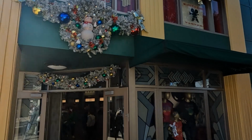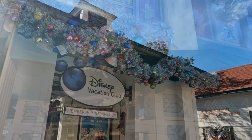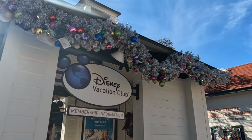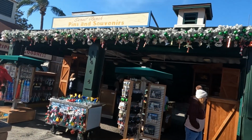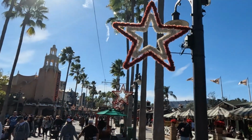I feel like at Hollywood Studios, just about every nook and cranny has some cool decorations, many of which have something a little retro but classy about them.